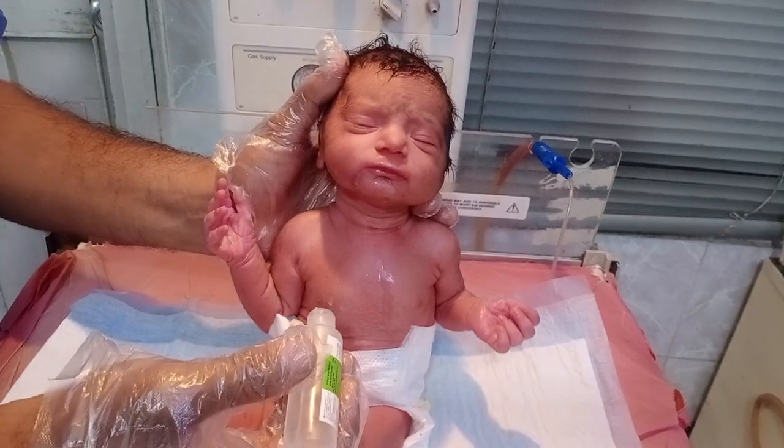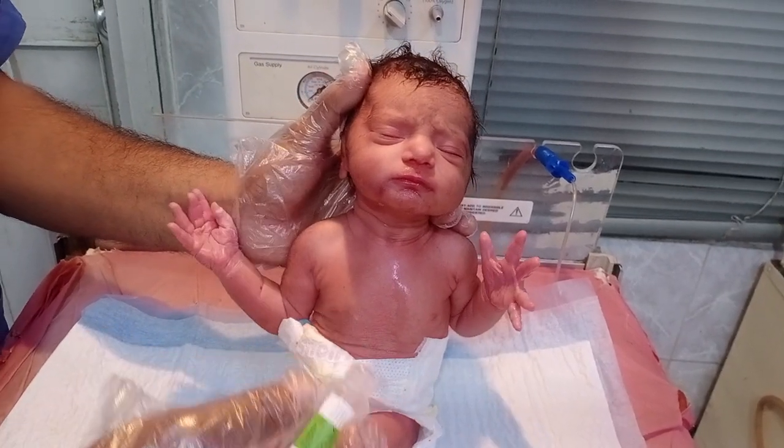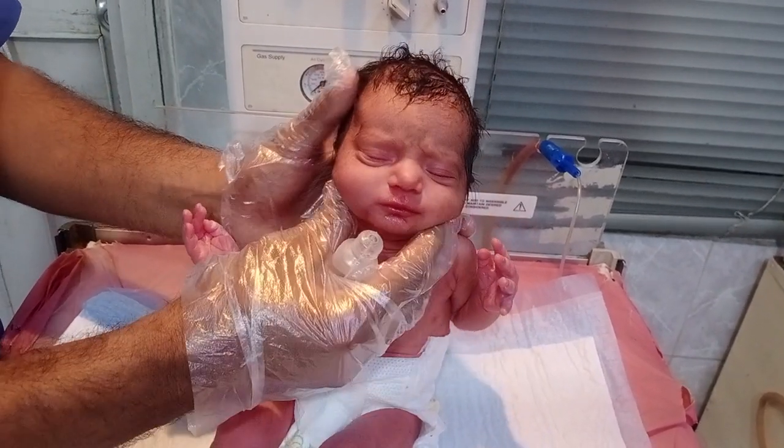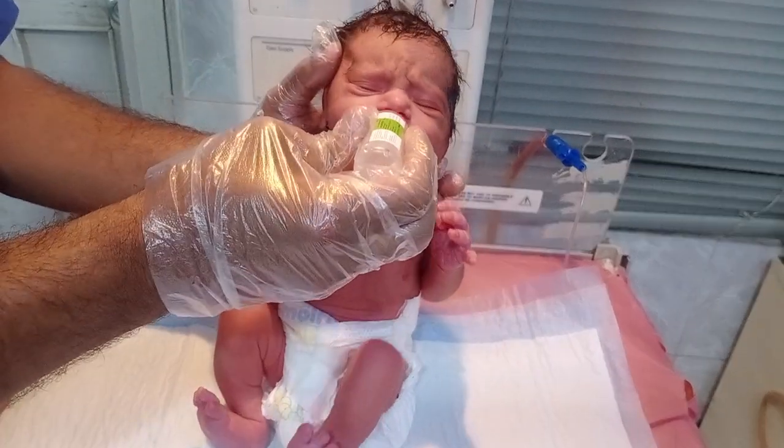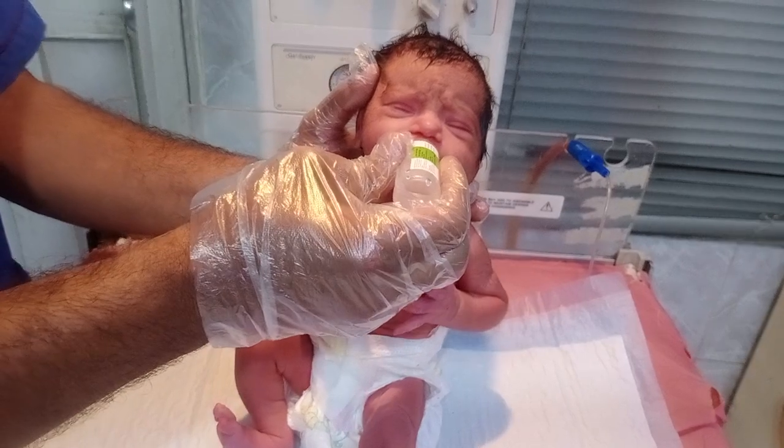She is very cute and very calm. Look at that. Her weight is just 2.4 lbs. That baby is active and her reflexes are good.